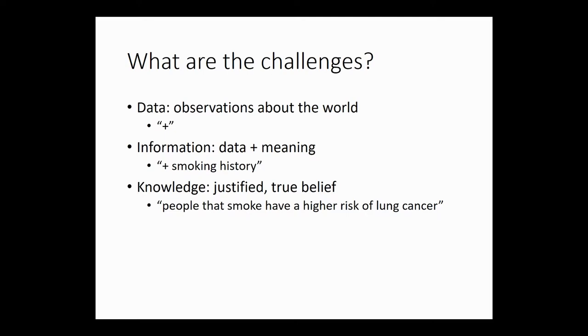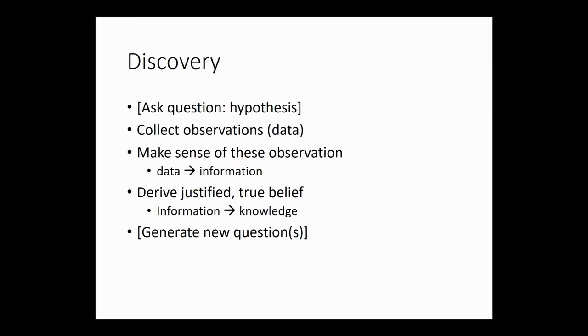All right, these definitions come from a branch of analytic philosophy called philosophy of computation. These are the people that think about computing and the terms that we use surrounding computation. So then again, discovery, you ask a question, right? We call that a hypothesis. You collect observations, we call that data. We make sense of these observations, we transform data into information, and we derive some sort of justified true belief, knowledge, from the information, and then that might generate a new question, and we repeat, and so on.